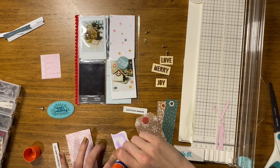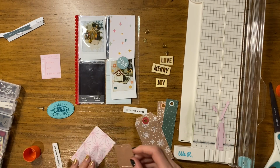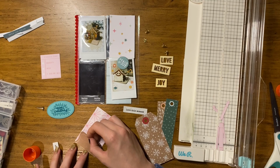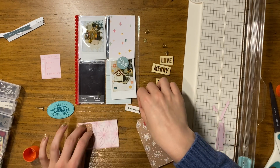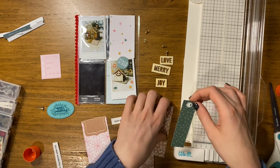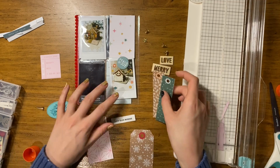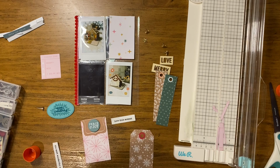I chose those pattern papers because I think they're cute and I want them to be shown. So I didn't want to cover them up completely. So I think this is a good solution. So I just adhere that down, and that creates a home for some other embellishments. I think sometimes it's difficult to start embellishing if you don't have some sort of an anchor. So that was my little anchor, and then I'm able to attach that Peace and Joy eventually.